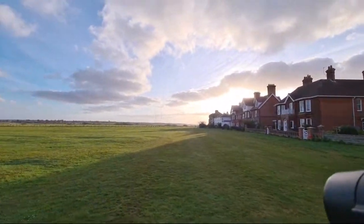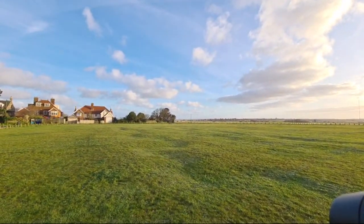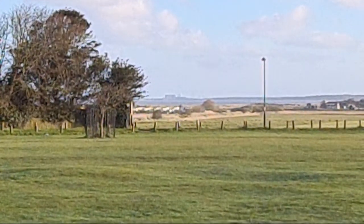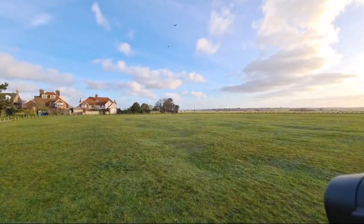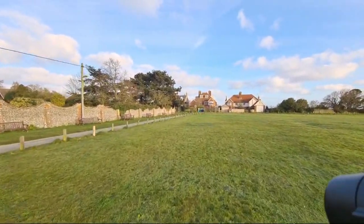Let me know what the signal is like around here. But look at the big Suffolk sky. I will show you just in the distance if I zoom in. Obviously my phone, it's not overly that great quality, but you can see the dome to Sizewell Power Station, which is just down there. Signal is good.